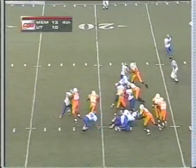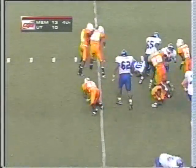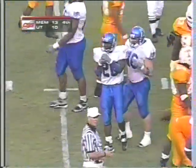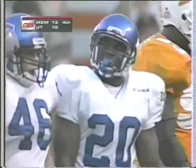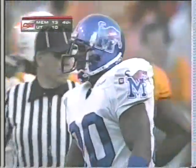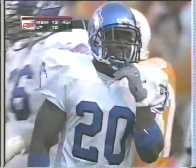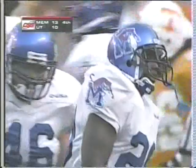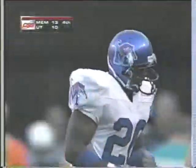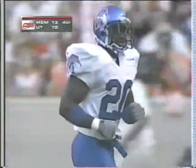Here's the handoff to Sanders. He's still bouncing around out there trying to gain something, but couldn't gain anything. So it becomes a 2nd down and 10 situation. By the way, Arnold has 16 carries in this ball game for 39 yards. They will give him maybe a half a yard or so, make it 2nd down and 9 to go for Memphis. They're definitely in easy field goal range, but right now they're thinking touchdown, leading the Volunteers 13-10.